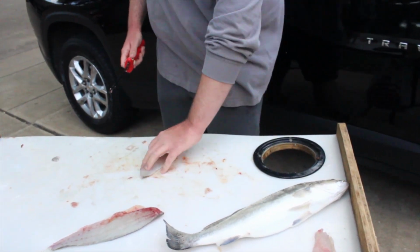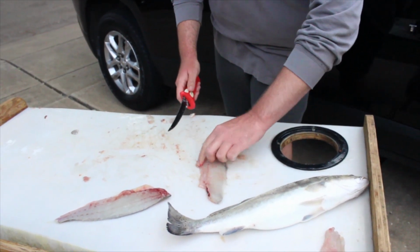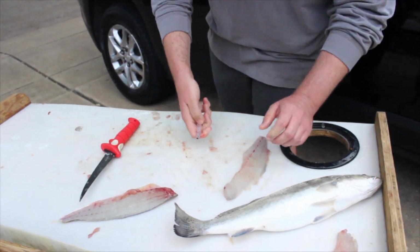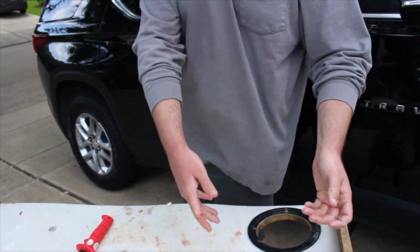Boom. Now the very last step is to cut out the bones. So all you do, you have a little bit of bones that run down to there around the stomach and everything. Make your cut at the end, cut up, rip off, and completely boneless, skinless trout fillet.